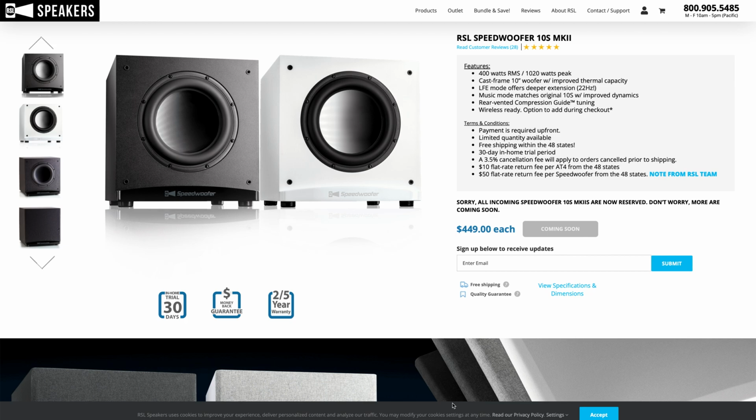So, first thing you should do, like literally first thing you should do when looking at a subwoofer is measure your room. Get the length, the width, the height, multiply that out, get the cubic footage. Honestly, it doesn't even need to be super exact. If you get within 500 cubic feet of what the right answer is, that's good enough.